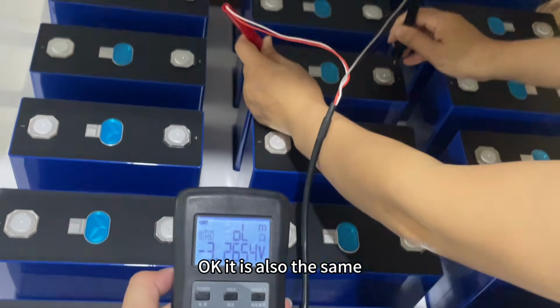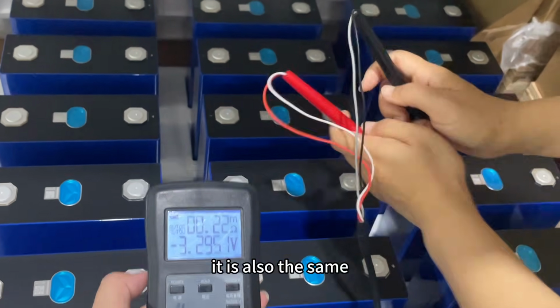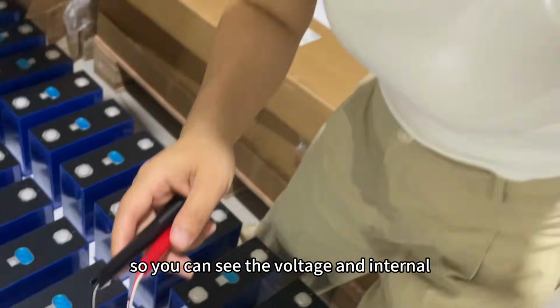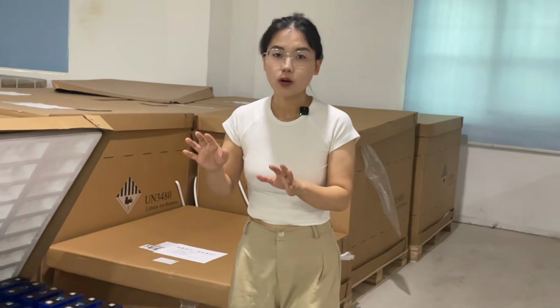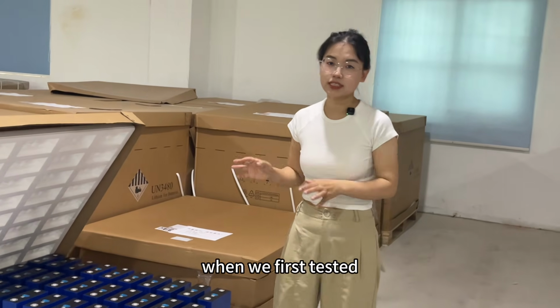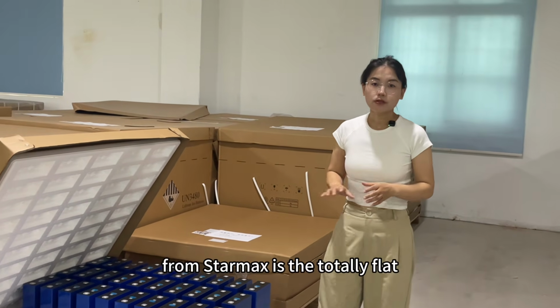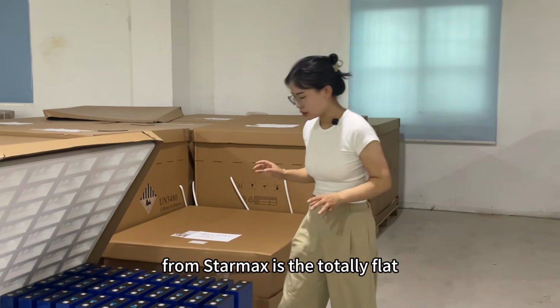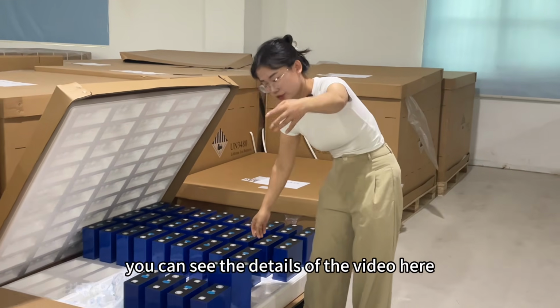Okay, it is also the same. So you can see the voltage and the internal resistance of the battery cell are the same as when we first tested, and each battery cell from Starmax is totally flat. You can see the details in the video here.